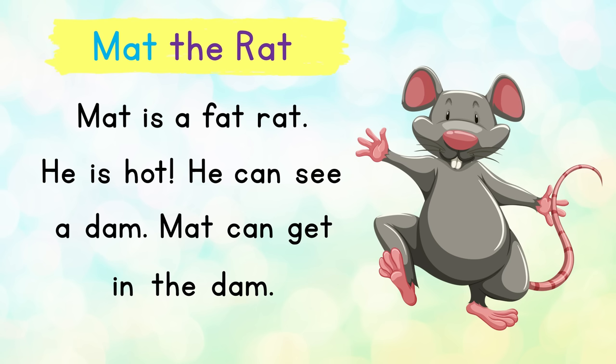Matt the rat. Matt is a fat rat. He is hot. He can see a dam. Matt can get in the dam. Your turn.